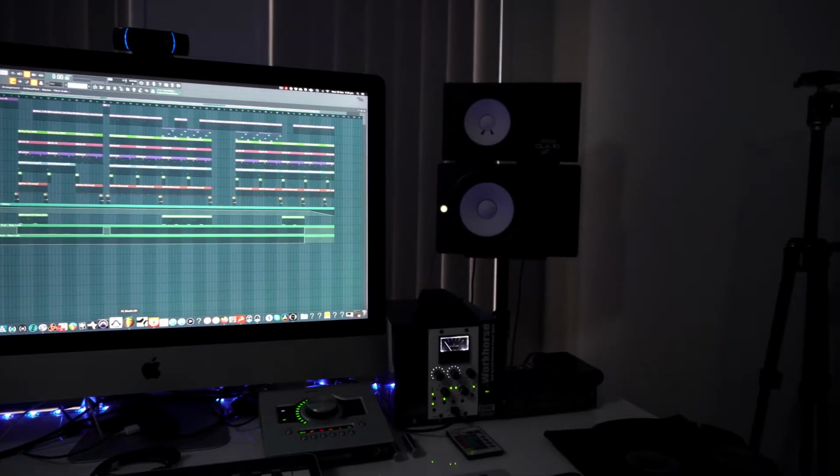As you can see in the background there, those speakers in the background, there's 2 sets of speakers. First off, the HS8s, which are Yamaha speakers.